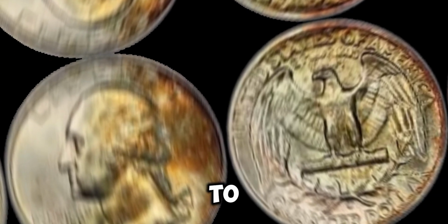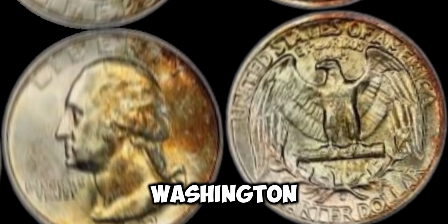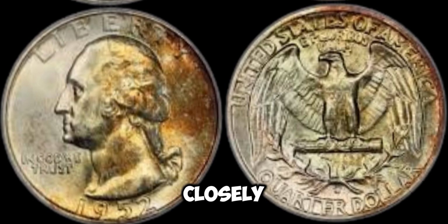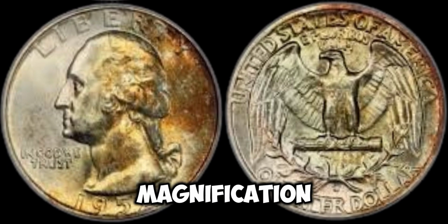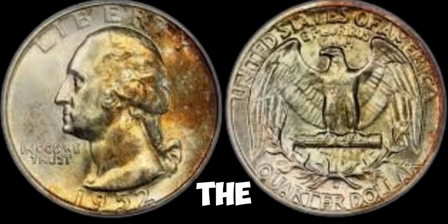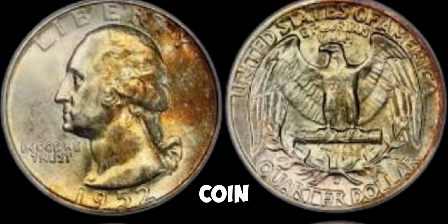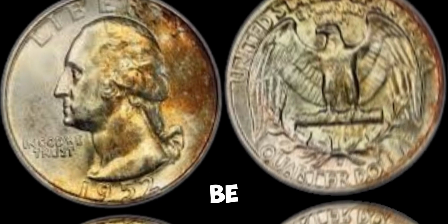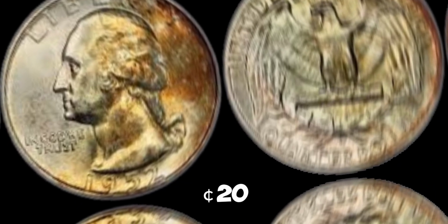Determining the value. To determine if a 1962 Washington quarter is one of the rare, double die error coins, collectors and experts will closely examine the coin under magnification. They will be looking for any signs of doubling in the lettering, the date, or the images on the coin. If the doubling is present and confirmed, then the coin could indeed be worth a staggering $1.2 million.